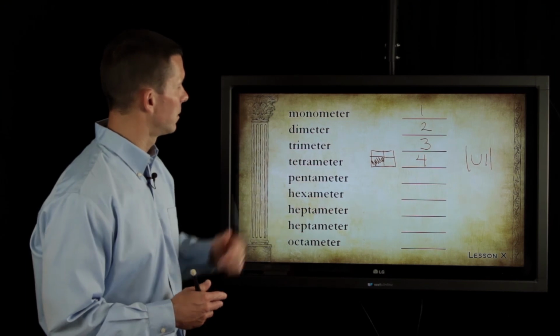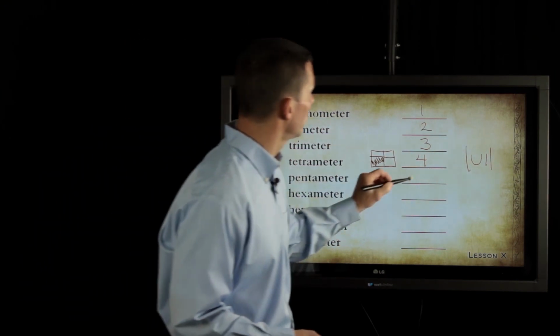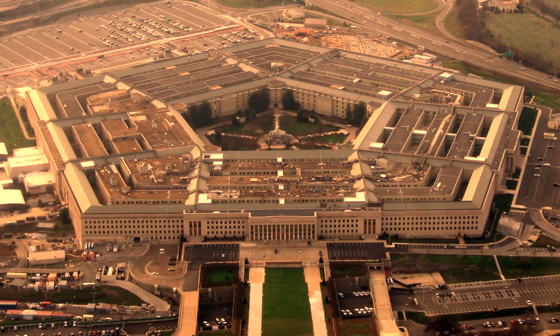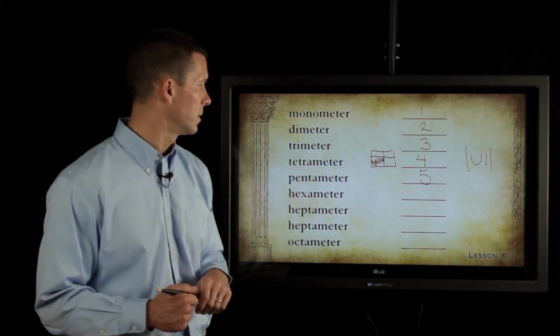Pentameter, these get into simple geometric shapes that you might be familiar with. Pentameter is, of course, 5 feet per line. And so you can think of the pentagon, if that's helpful for you. 5 different pieces. There's a lot of poetry written in Iambic Pentameter, very famous poetry.